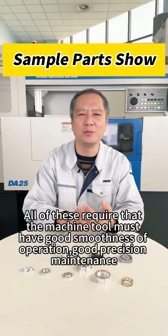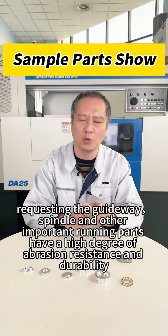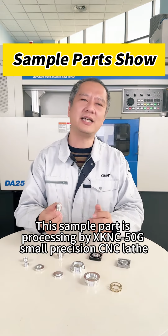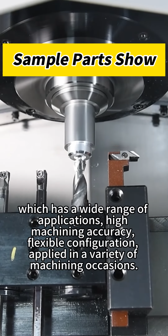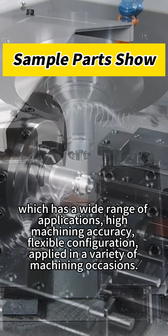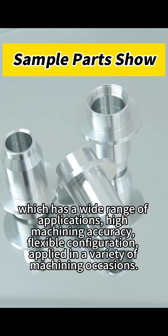All of these require that the machine tool must have good smoothness of operation and good precision maintenance, requesting the guideway, spindle and other important running parts to have a high degree of abrasion resistance and durability. This sample part is processed by XKNC, a small precision CNC lathe, which has a wide range of applications, high machining accuracy, and flexible configuration, applied in a variety of machining occasions.